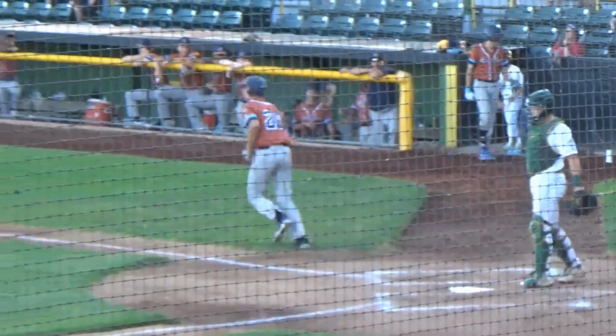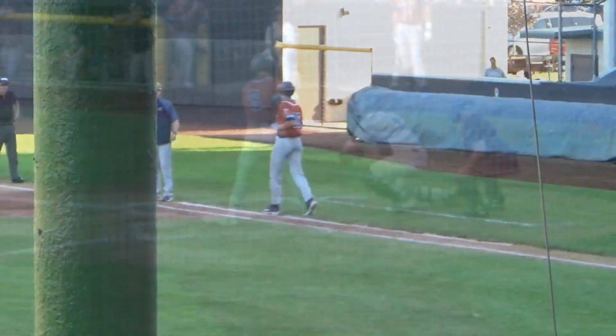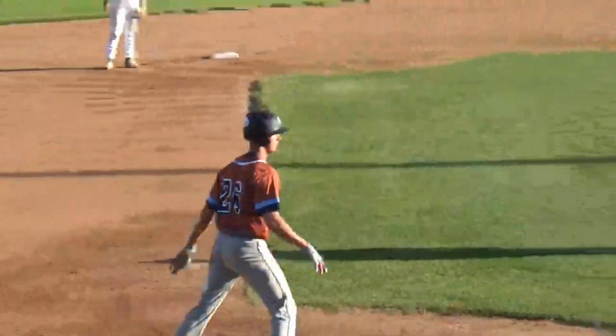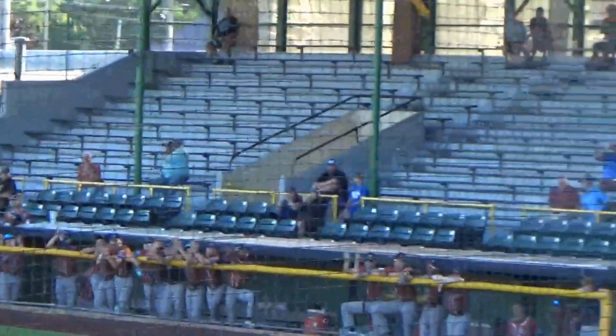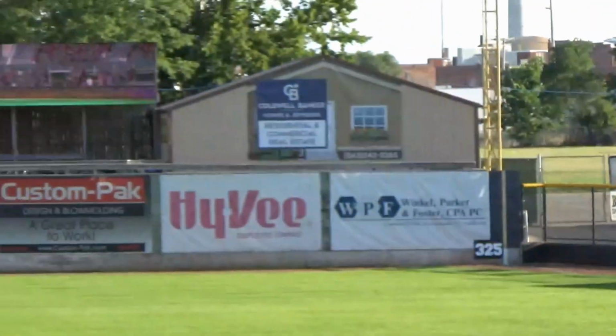Ball four. That's the second walk tonight. Walking like the Angie and Chuck show. Threw it away. That's not good. They got the strikeout, and they got the final out. Okay, LumberKings got some work to do. We're down 2-0.